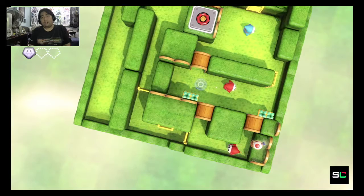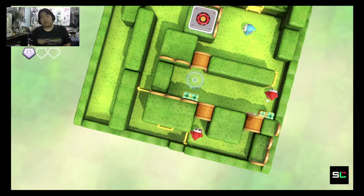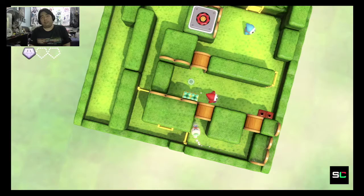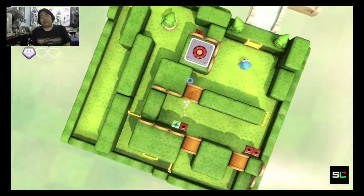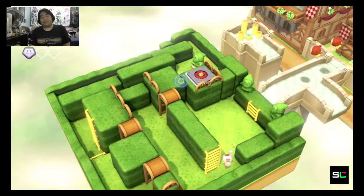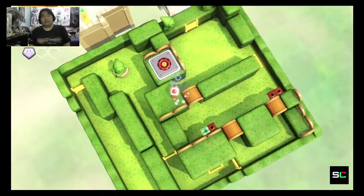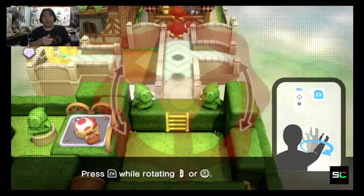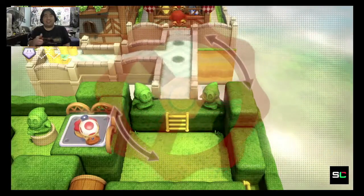Okay. I'm gonna kill the fella. There we go. I'm gonna kill the one here as well. Nice! Are we able to kill the birds? I've only got like a single turnip. What is this? Press Z while rotating. Okay. Oh, that's cool. There we go.